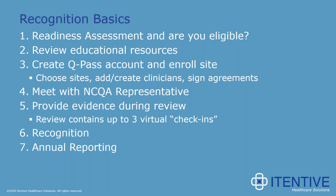Now, once you've completed your check-ins and earned your recognition, each year after, the practice then checks back in with NCQA to show its ongoing activities are consistent with that model of care. This is part of the annual reporting process. Back in the 2014 standards, which we didn't talk about today, you used to basically have to go through transformation all over again. So this is a major improvement with this annual reporting process.